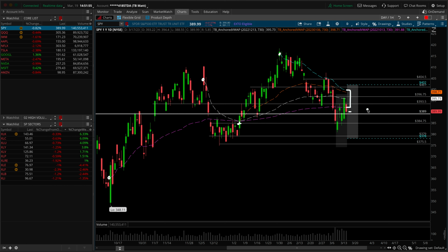If we think about what's going on from a structural perspective, it's just the fact that we didn't want to be new money shorts dead on the lows during last week's trading session. Now, if we take a look at the hourly structure, let's actually go ahead and clear those VWAPs up, go to the hourly chart here.